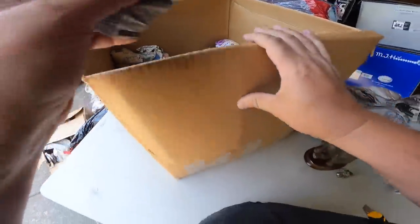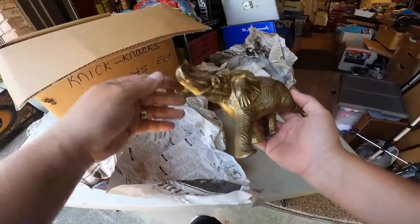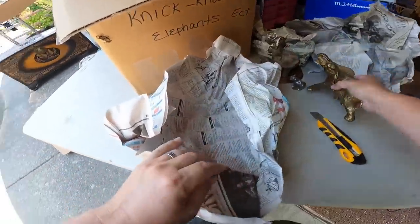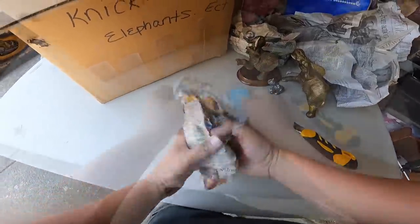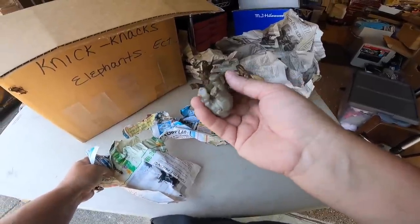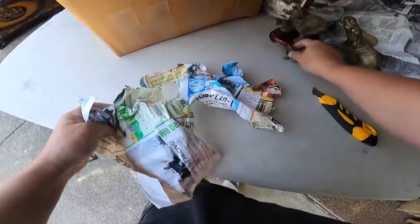Got a lot of stuff in here. It's getting smaller. Ooh, that's nice. There's a brass elephant. This guy's got some weight to him. I like that piece. Okay, better. Yep, there's one. That doesn't do it for me though. Okay, so it's okay. That's not great, but it's okay. I like the fact that it's a little smaller.